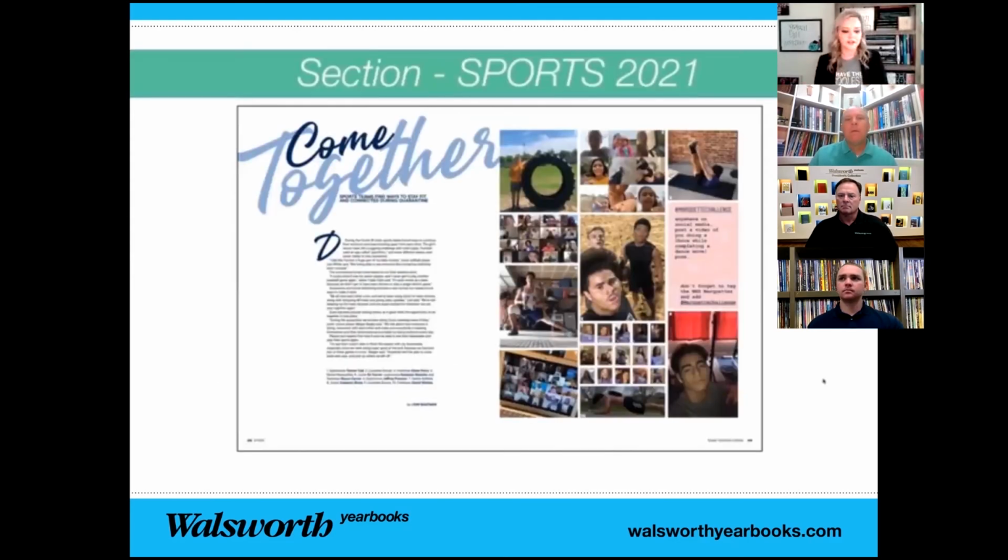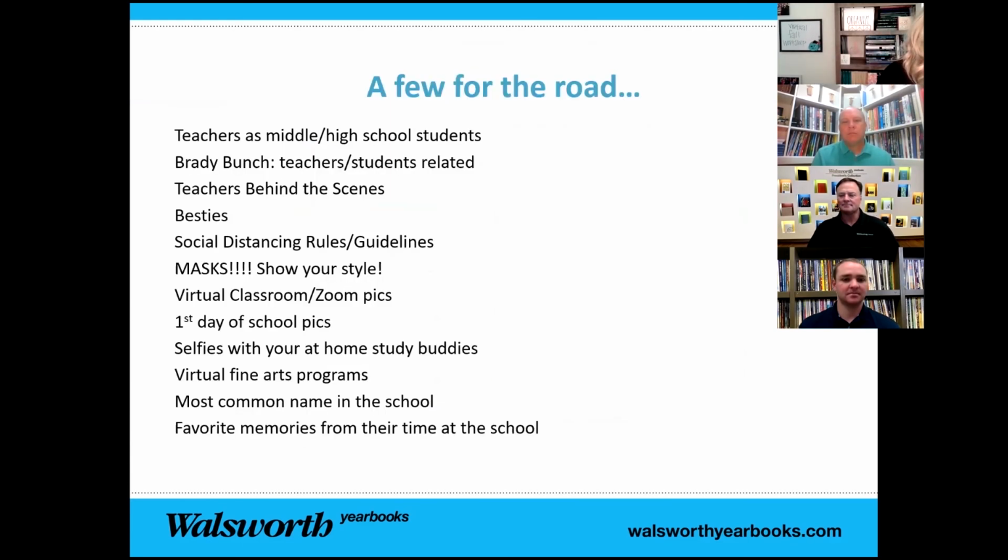I love this spread. This is from a 2020 book, and this is all the athletes that their seasons were cut short, and it's talking about how they stayed in shape and stayed game ready for the year outside of school, which would be really hard for me because all I did was eat during quarantine. So if I played a sport, I would be in so much trouble, but these people are way more disciplined than me. But this is a really cool story to use of how they came together and how they still managed to stay in game shape even though they weren't in school.